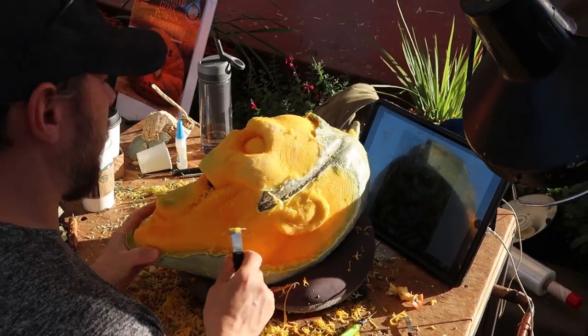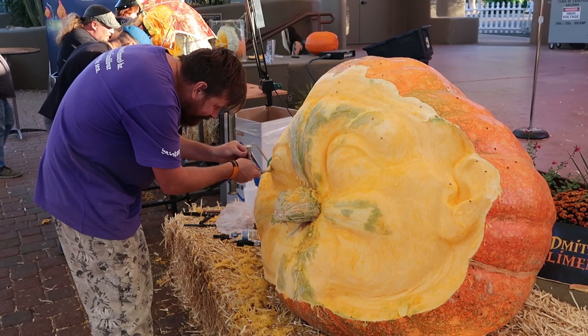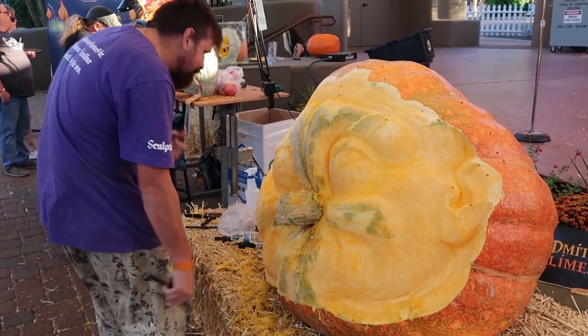It's also amazing to see how fast. There's this giant 800 pound pumpkin over there. I passed by it once and it was just the skin taken off, and I passed by it again probably 10 minutes later and it has eye sockets. He's already making mad work out of it.